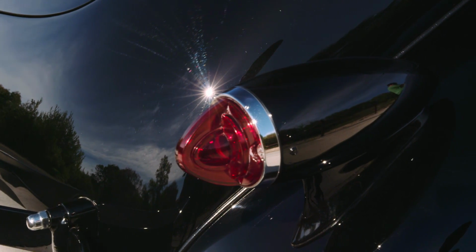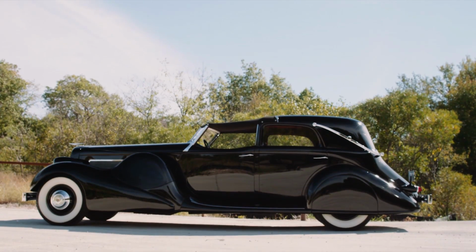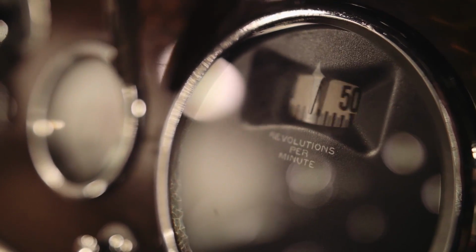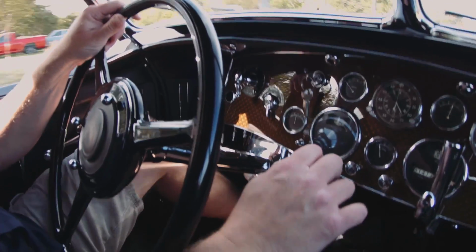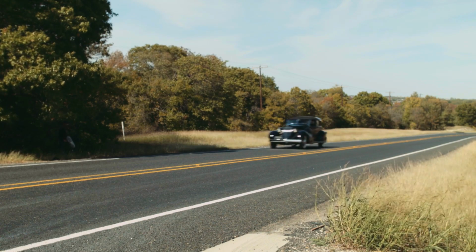It's certainly among the top 5 or 10 most significant Duesenbergs in the world. I heard stories about how unique it was. The lines, the shapes, what was done in metal. That car is a hit, whatever show it goes to. It is a perfect car.